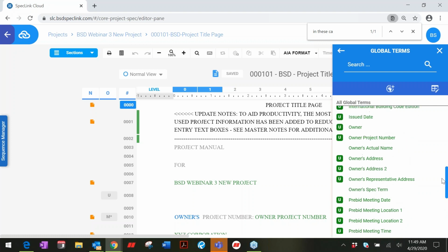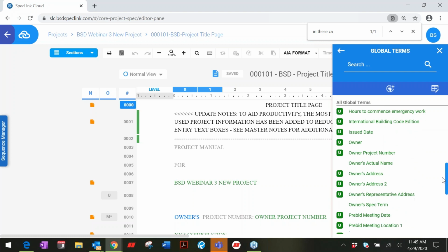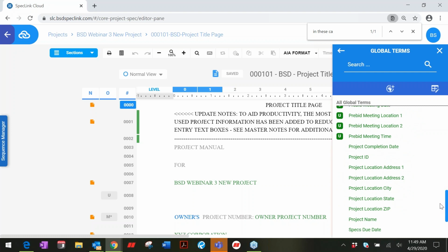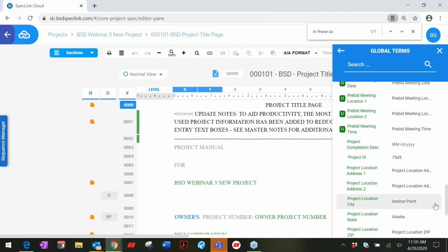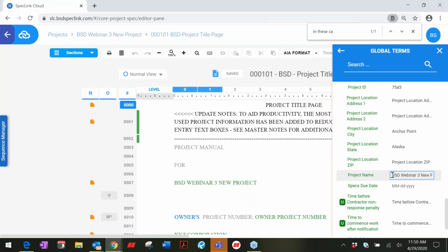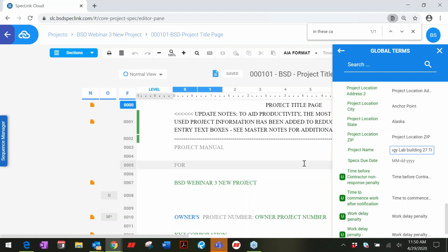So this is where you could get the project name. Project name, got there. Edit. Oh, it's gonna make me scroll again. Okay. So glad they're alphabetized. Okay, so we get down here to project name. It will default it to what you call it, but then you can rename it. So this is actually SPD Toxicology Lab Building 27 TI. That's its real name. Often they don't come in with their real names. And as soon as I do that, see, look, it came up, SPD, Toxicology Lab Building 27 TI. See, I'm really working good now.